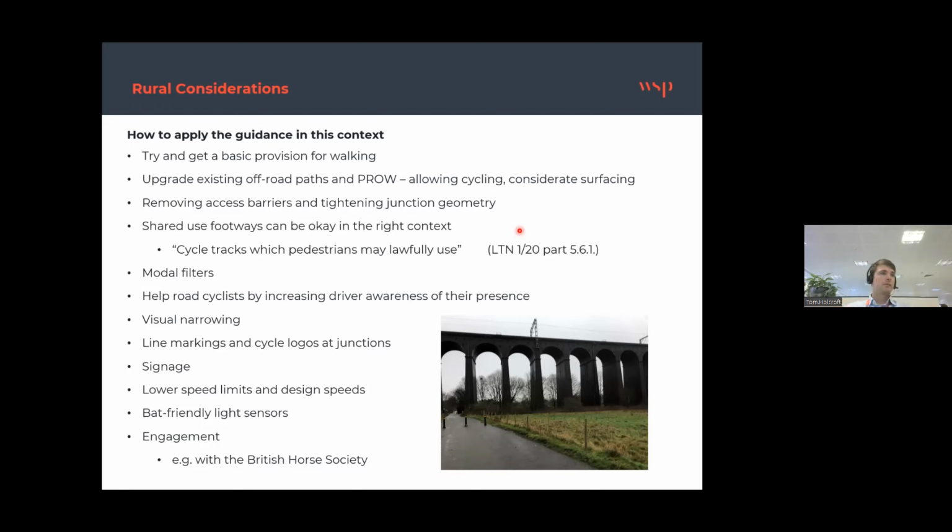There's also modal filters, which are a good way of focusing things. There's an example here of a semi-rural modal filter which I came across, which is a quite pleasant route to walk and cycle down.